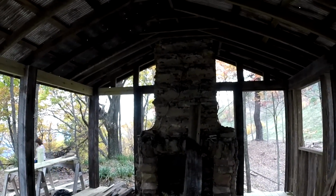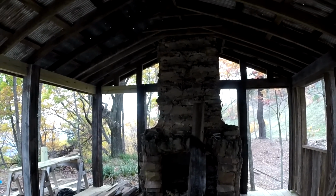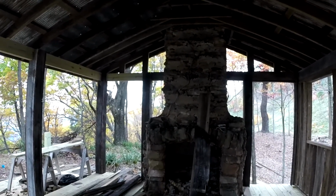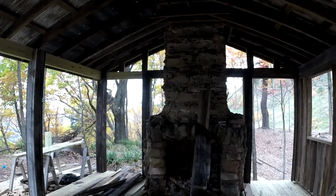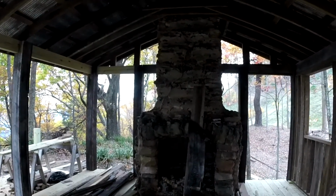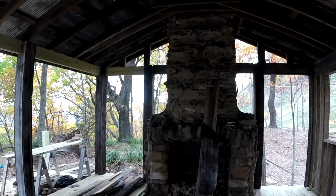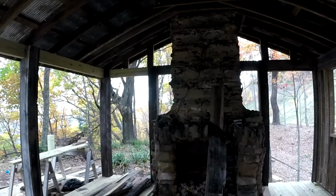There may even be plans to put a picnic table in here. I'm not 100% sure on that, but this fireplace is the original fireplace. It stood here for years and years. I remember seeing it a long time now. But it is the site of an old lodge here on Pine Mountain. So this is going to be really nice.